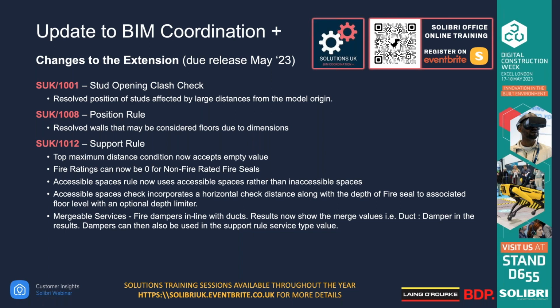And finally, we've got a number of other updates which we won't show any images for. With the stud opening clash check, we found through support that any models a large distance away from the origin were affecting the rotation and the positioning of those studs, which we've now fixed. We also had an issue with the position rule, which was related to the fire seals. We've resolved this. It was confusing walls with floors. We've separated the filters so that you have to physically specify which are the floors and which are the walls.